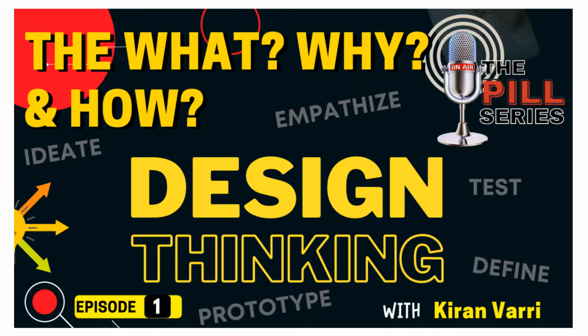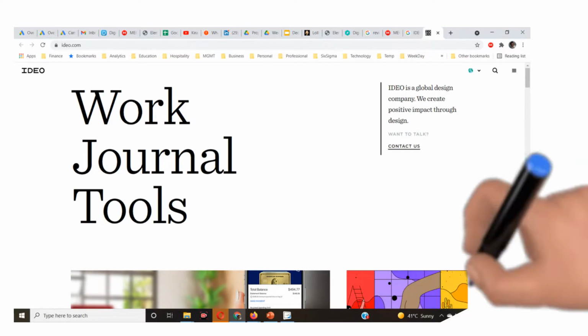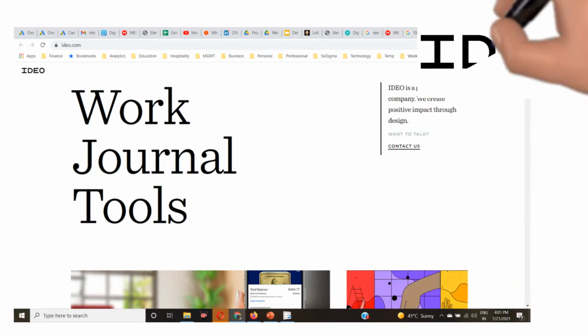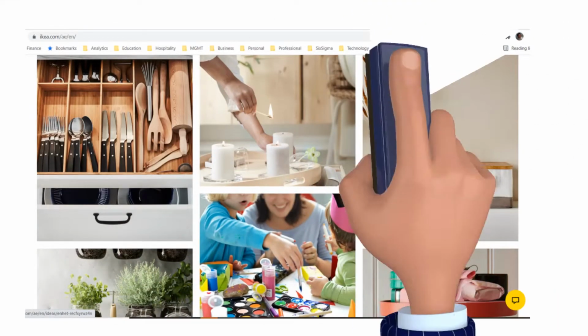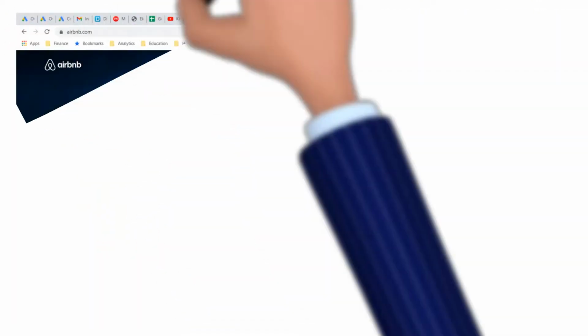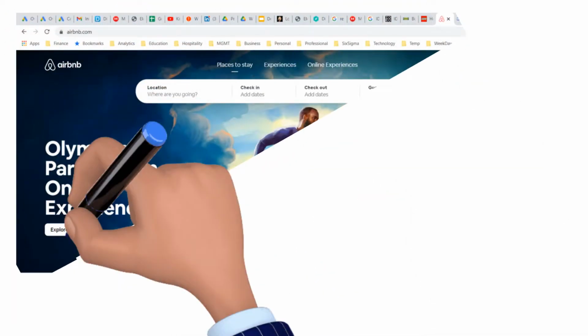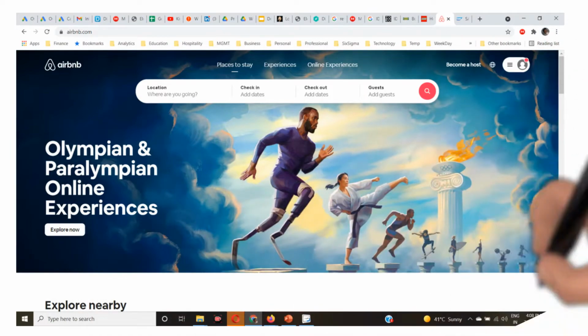What is design thinking? There is something common about the brands that you see here. IDEO, known as the design and consulting company. IKEA, which is famous for its innovative products. Airbnb, known as the new age hotel company, which just clocked 3.4 billion revenue in a pandemic year.